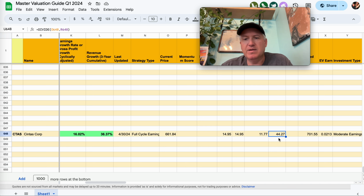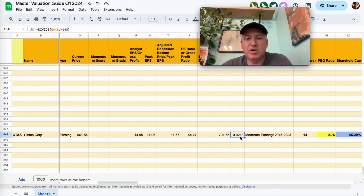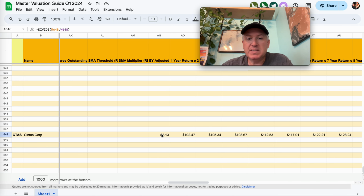The real thing here is the PE ratio is in the 40s. So that's going to produce a pretty small earnings yield of only 2.13%. The way I like to think about this is if I bought the whole business for $100, it would pay me $2.13 on my $100. I pull the first year's growth forward of 16%. So the first year I would expect to make $2.47 on my $100.